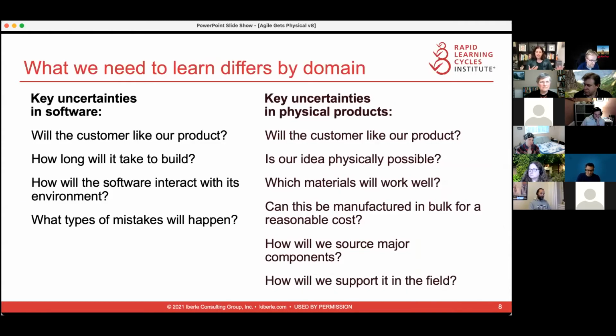On the software side, it's a lot about, will the customer like it? How long will it take to build? How will it interact with this environment? This is an iPhone 12. Will it interact differently with an iPhone 11 or even an iPhone SE? What are the kinds of mistakes that we might make in the process, and what kinds of mistakes might a user make, and how can we protect the users from those mistakes?